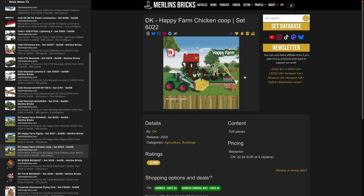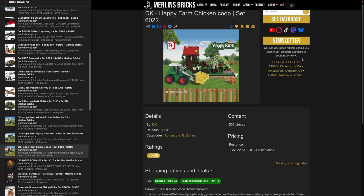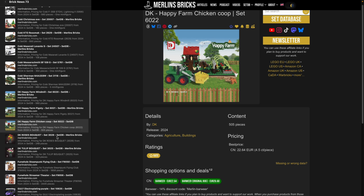And then the 6022, the chicken coop, which actually includes a lot of animals. So I think I see already 4 chickens at least. There's even a dog included, and again a tractor with a front loader, 505 pieces. And slightly below 23 bucks.